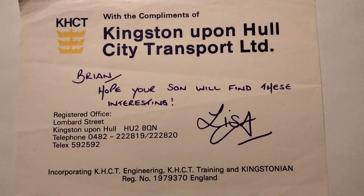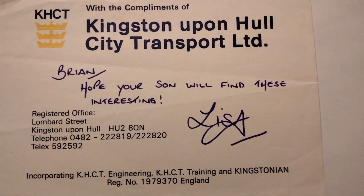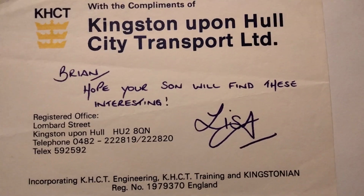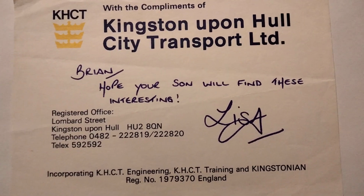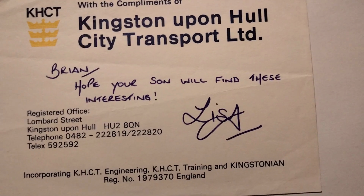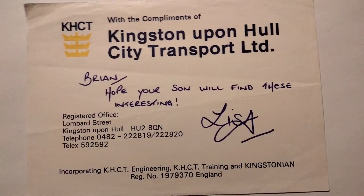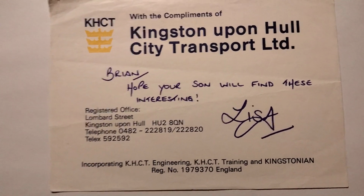I've just bought a load of slides online, complete with copyright, and I need to get them printed off. In this first bit I'm going to look at some photographs, mainly that I've taken of KHCT buses. And I'll talk a bit about them, what they show, where the buses went, things like that. So we'll crack on, and we're starting not with a photograph but with a compliment slip.